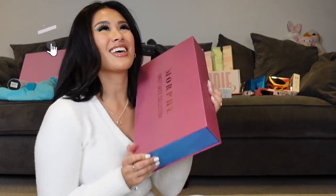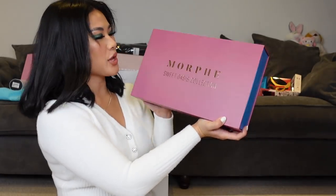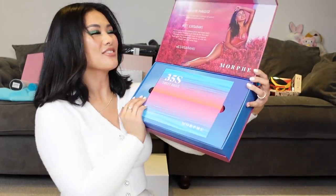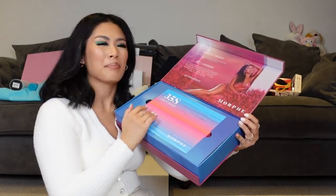Oh my god, this is so exciting because I was gagging when I saw the press photos and the videos for this collection. This is the Sweet Oasis collection and I love Santa. She is the face of this collection. I'm so surprised they actually haven't done an actual palette with her. She said she was the face of it. She didn't collaborate with the brand, which was a little bit, I don't know.